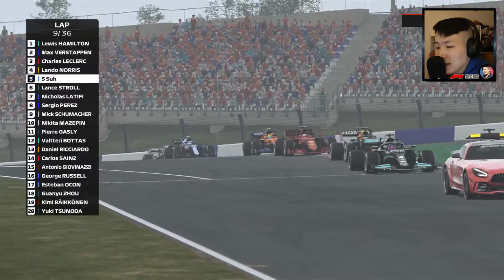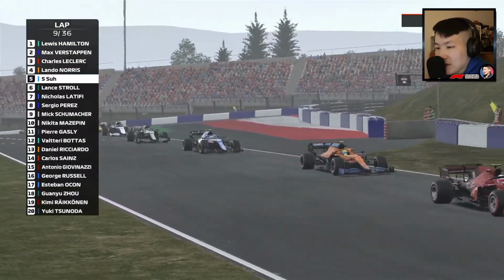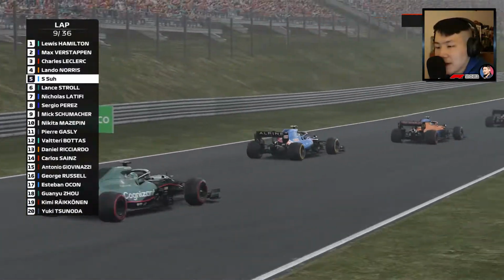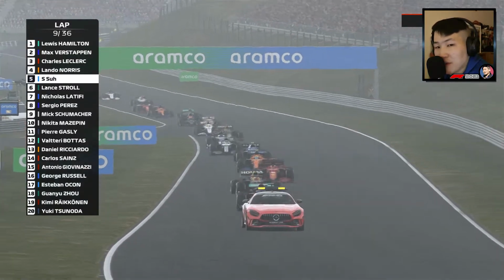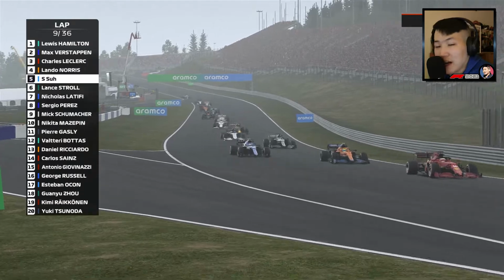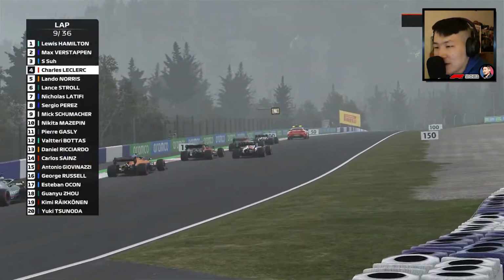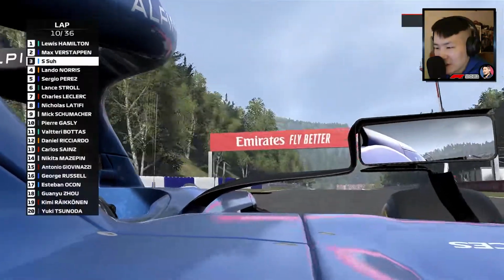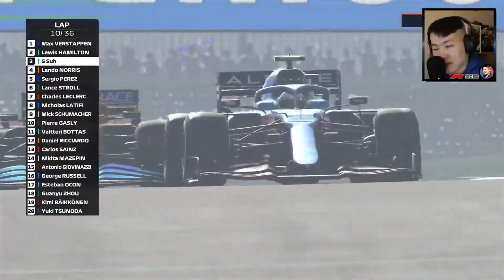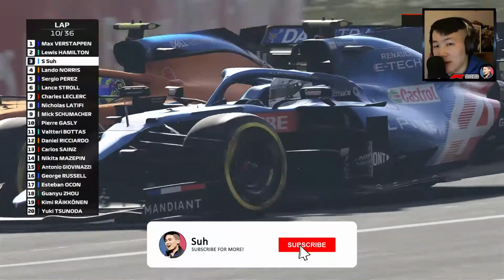Next up is Silverstone, I believe. That's going to be a doozy. That's going to be a difficult one, but surely it's going to be fun nonetheless. It is an iconic circuit, birthplace of Formula 1, so we're going to have a lot of fun around that circuit as well, carrying on from our successes here in Austria, Spielberg. So yeah, next time will be Silverstone.